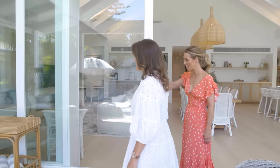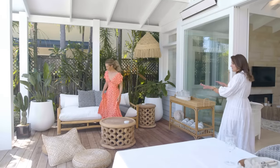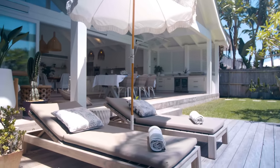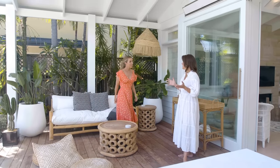I was expecting it really heavy. Well, this is sort of the relaxed zone. This aspect is just really holiday vibes. Yes. Well, that was part of our vision board, the holiday at home.